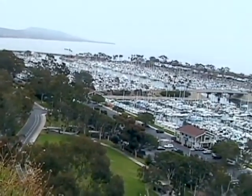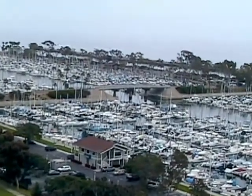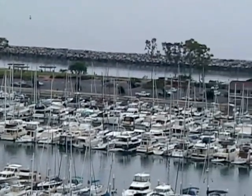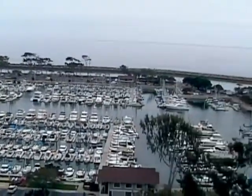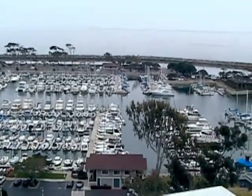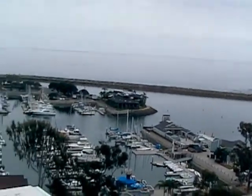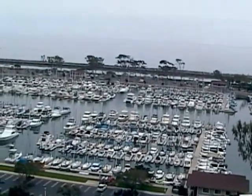But nevertheless, the tidelands essentially gave birth to the Harbor District, which was approved by public vote in 1934, which later gave birth to Dana Point Harbor and Newport Harbor and Sunset Harbor. And the Harbor District was broadened to become the Harbors and Beaches District in 1948, and then subsequently the Harbors, Beaches, and Parks District to embrace the whole Orange County Park System.